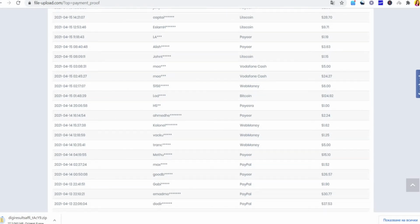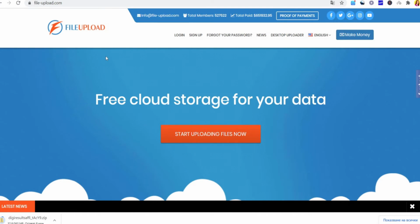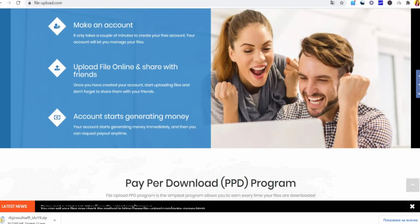Now, the website name is fileupload.com. So I want you to come over to fileupload.com. That's your next step. And as you can see, this is free cloud storage for your data. So not only can you store your data for absolutely free on this website, but it will also pay you for uploading files on their platform, because once someone downloads your file, they will be shown some ads. And now fileupload.com is splitting the ad revenue with you. This is how it works actually, and it is a win-win situation. Fileupload.com and you are making money, in case you're wondering, but it is not really important.